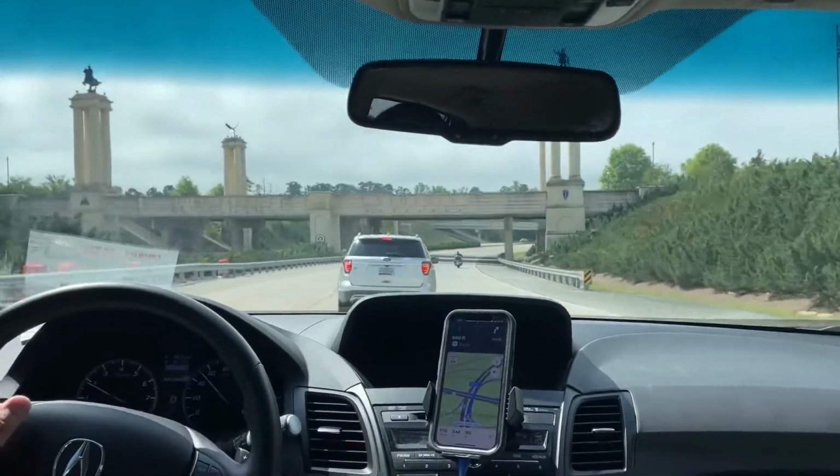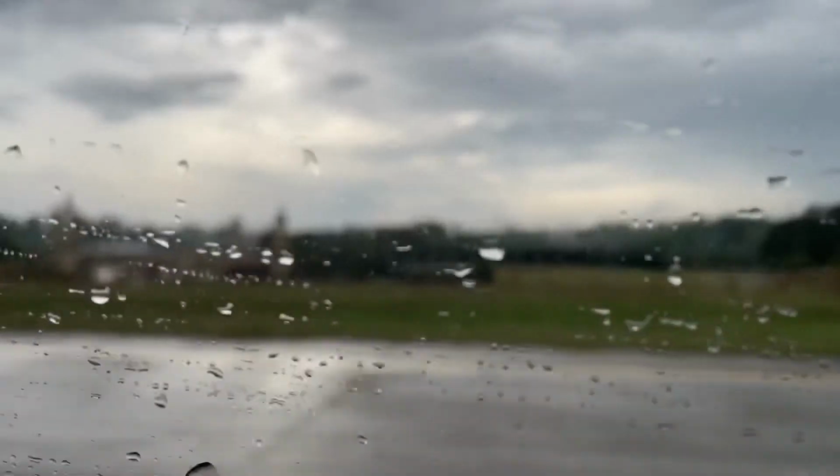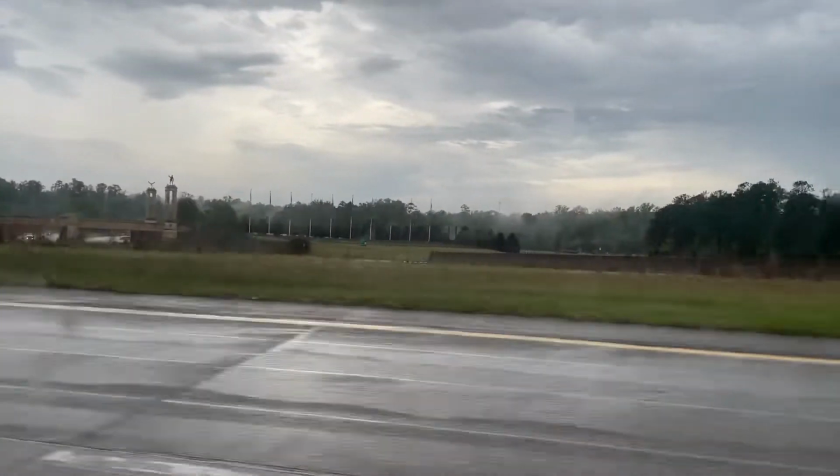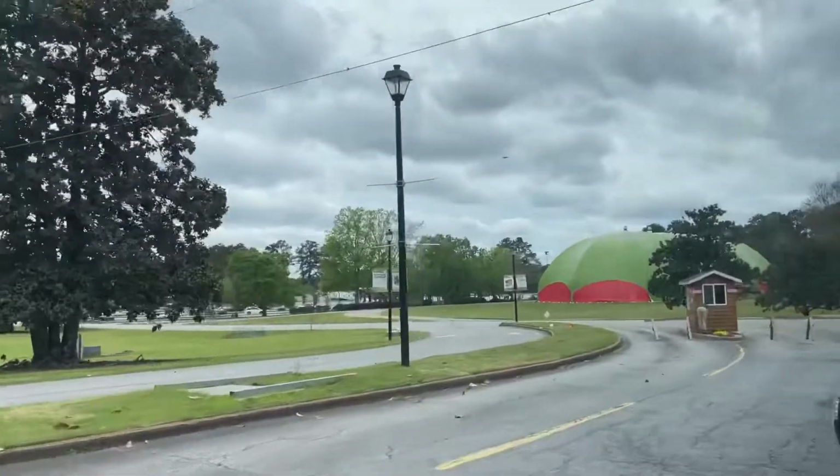And coming up on Columbus and Fort Benning area, this is kind of like home to me because a lot of my family is around this area. Lots of family reunions in this neck of the woods. And here is Callaway Gardens. So we are coming into the park area.